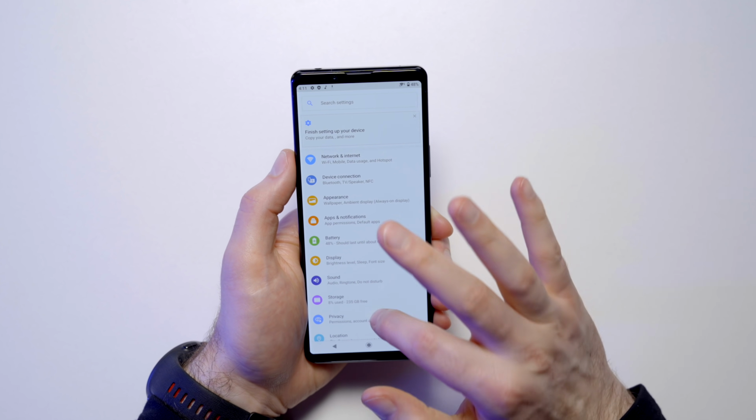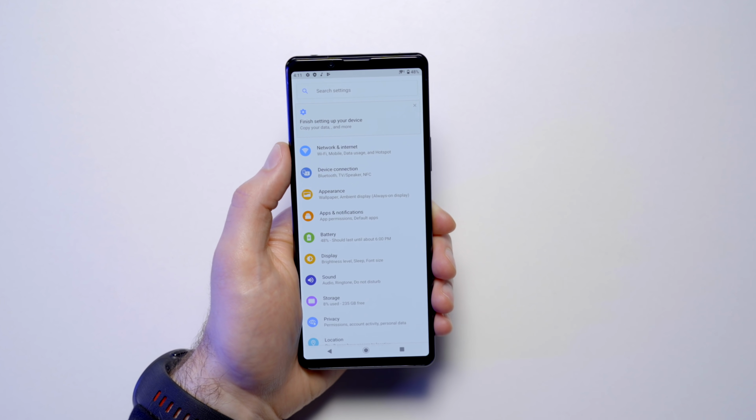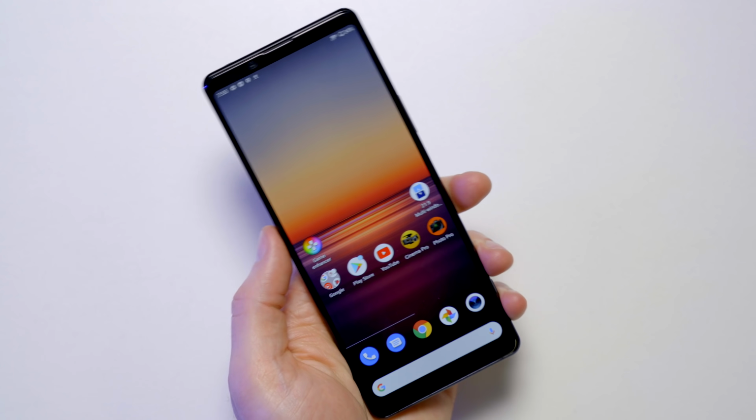So you're not getting any kind of fancy refresh, but apparently Sony is using some sort of motion blur. I'm reading it here on the press release: motion blur reduction technology is equivalent to that of a 90 hertz display and reduces frame lag for a clearer image quality. All right, I don't know about all that.